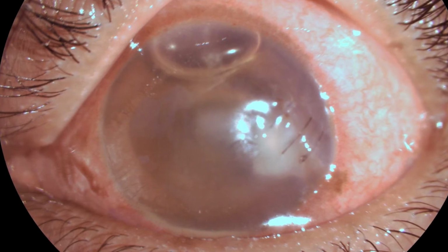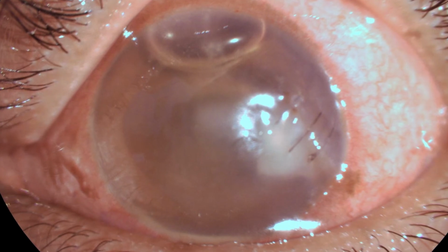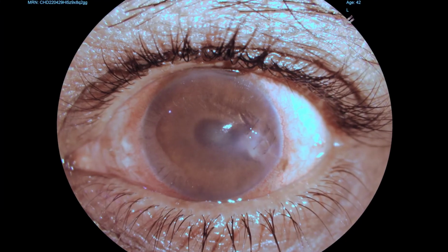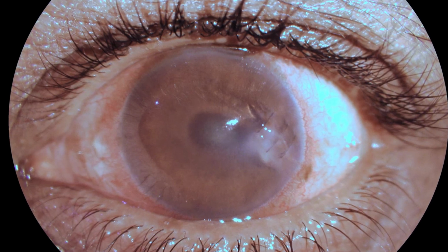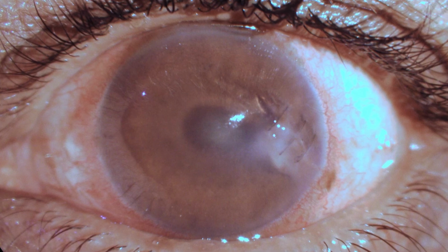This is the picture post-op day 1, where we can see intact sutures and minimal hypopyon, and there is no extra exudate at the pupil. And this is the day 7 picture, where we can see the progression is good, but the pupil is still not dilated in spite of being on mydriatics.